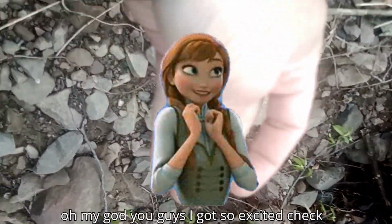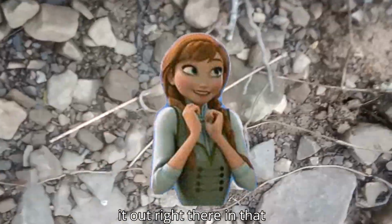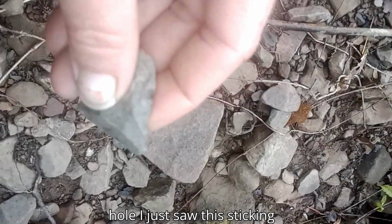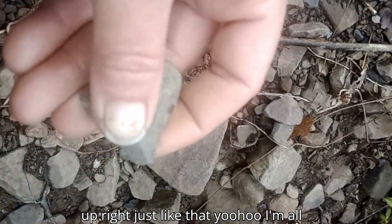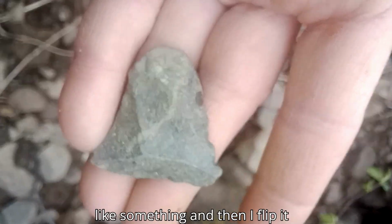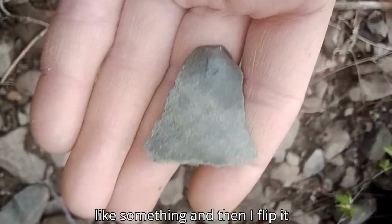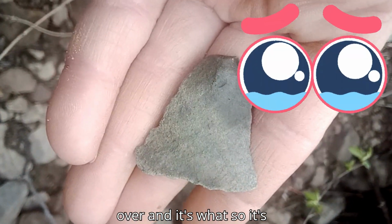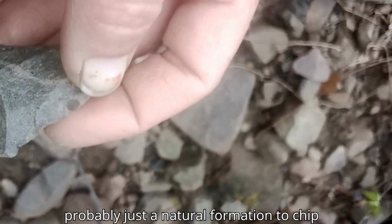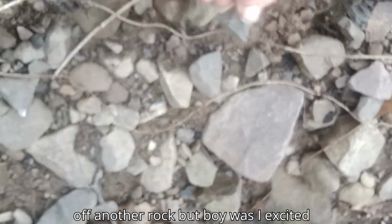Oh my God, you guys. I got so excited. Check it out. Right there in that hole, I just saw this sticking up, right? Just like that. Yoo-hoo! I'm all excited and I pick it up and that looks like something. And then I flip it over and it's flat. So it's probably just a natural formation to chip off another rock. But boy, was I excited.